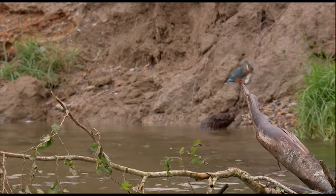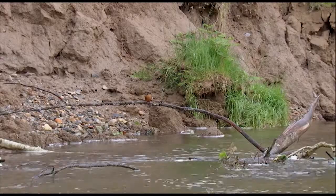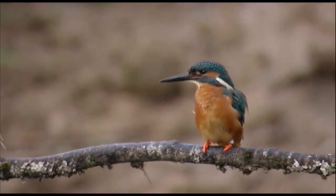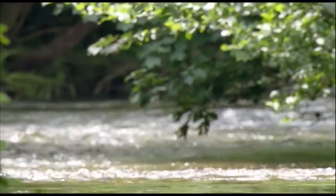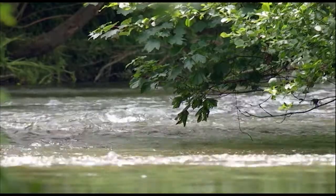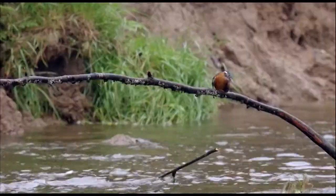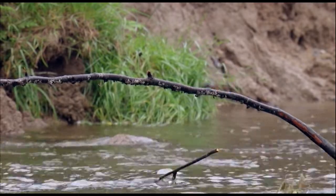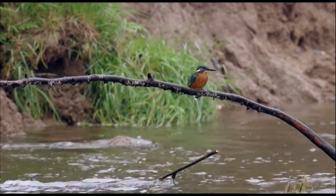The kingfisher. Kingfishers hunt fish, but this presents a problem. They have to see through the surface of the water to spot their prey. The greatest problem is the surface itself. It reflects light, making it hard to see the fish below. But kingfisher vision overcomes this problem.